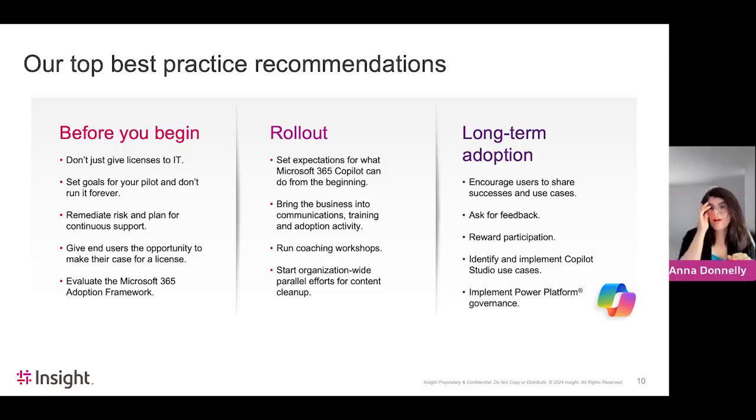Okay, almost to the end here. This is really kind of a recap of a lot of what I have said, but in the event that I didn't say it, we're going to go over it. So first of all, don't just give your licenses to IT. So don't just give it to people like me who are looking to break it and find out what it means. You want to give it to the business. You want to make sure that you're choosing the right audience. Set goals for your pilot, for your proof of concept, whatever you want to call it. Make sure it's not running forever. Remediate risk. Make your plan for continuous support.